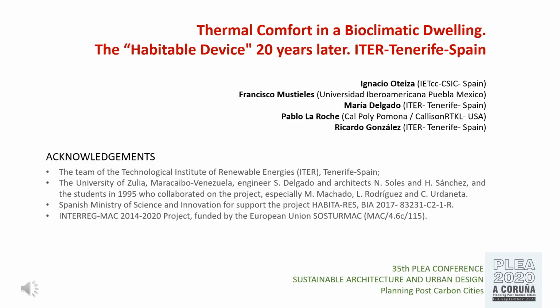We would like to acknowledge everybody involved in the project, especially the team from ITER, Universidad del Zulia, the Spanish Ministry of Science, and the European Union, which provided some funding for the project.